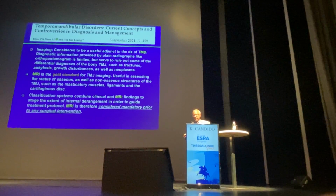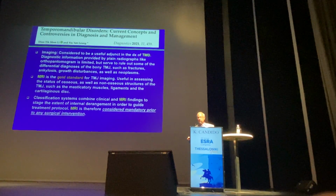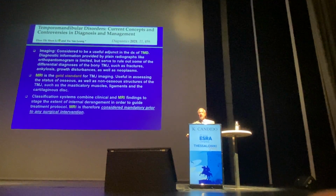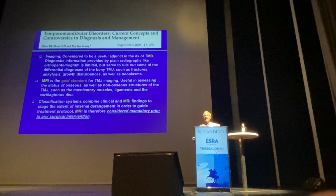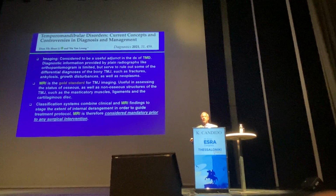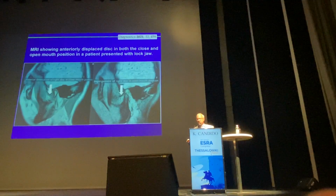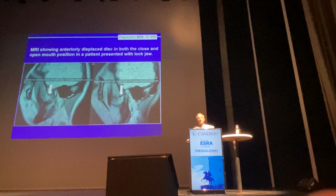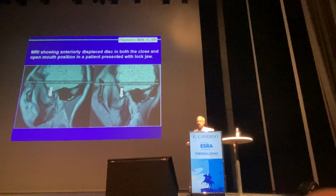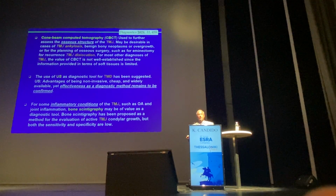Classification systems combine clinical and MRI findings to stage the extent of the internal derangement of the condyles and to guide the treatment protocols. And therefore, if someone is being considered a candidate for surgery, it is mandatory to assess that patient using magnetic resonance imaging. Here's a closed mouth and then open mouth view with dislocation and translocation of the temporomandibular joint. Very important to have open and closed mouth views.